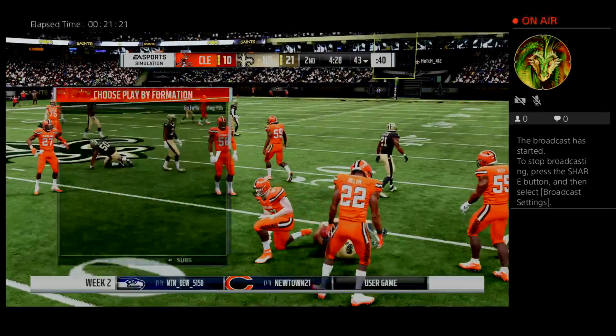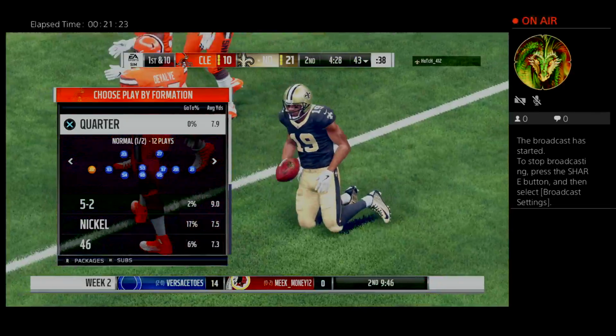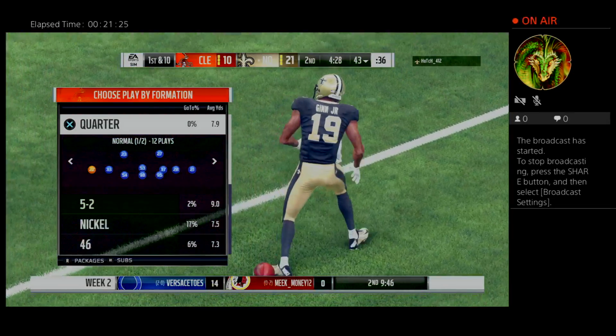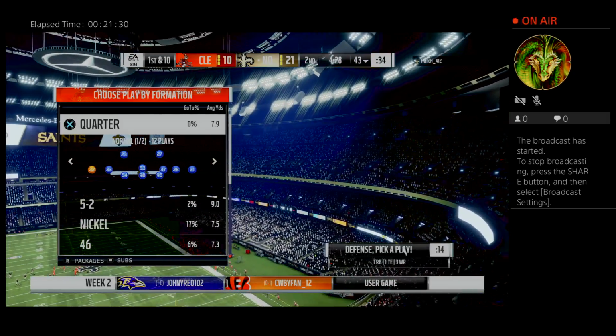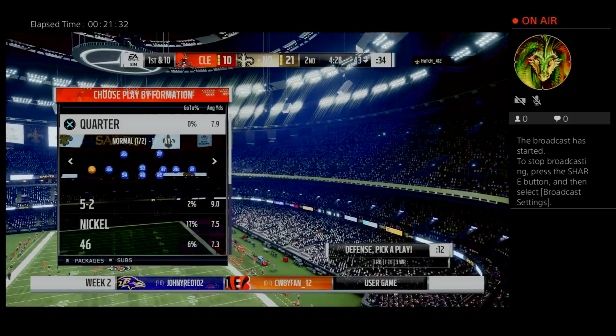Good blocking there. Nearly sprung him. As it is, it'll go as a 19-yard return. And the offense will take over with a new set of downs. The Saints offense now, they get ready to head back onto the field.